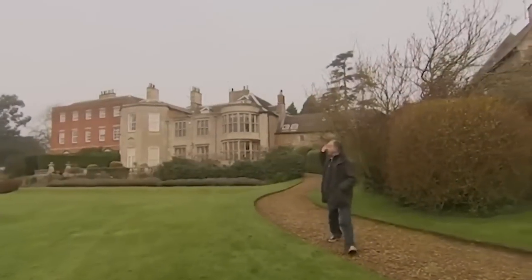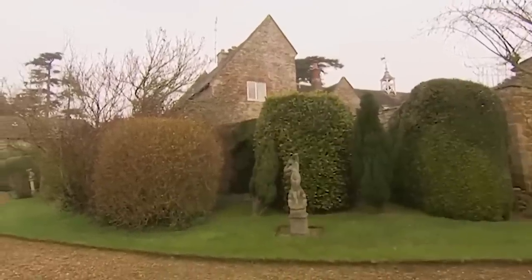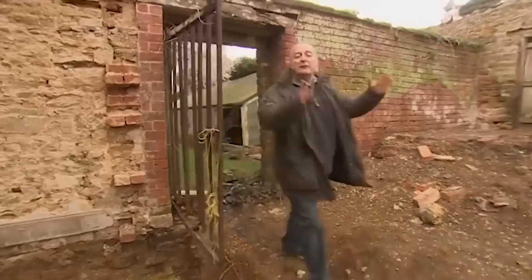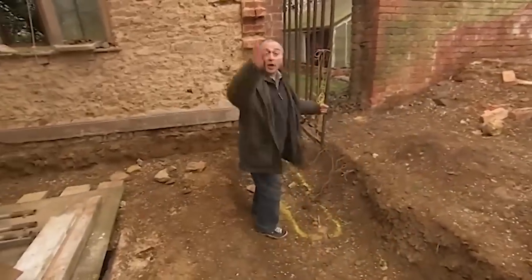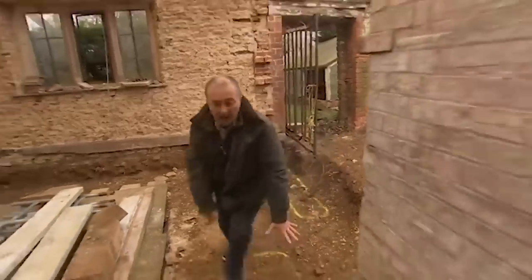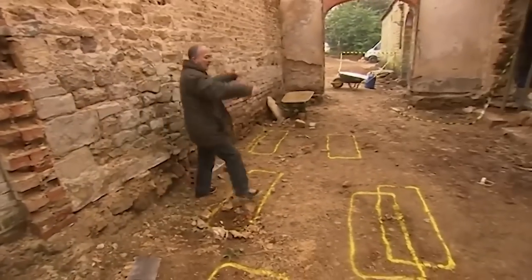This is Glendon Hall in Northamptonshire, a building with over 400 years of history. And this bit round here belongs to Martin Hipwell, who decided to build his mother a new house. But when he dug the foundations, he uncovered every builder's worst nightmare: a dead body. And not just one, but another one, and another, and another, and another, and another, and another.